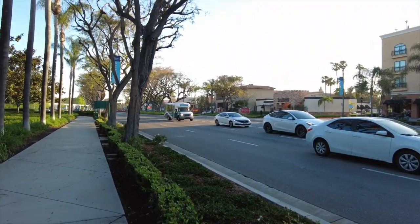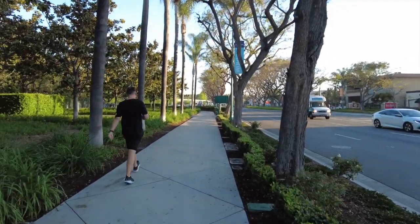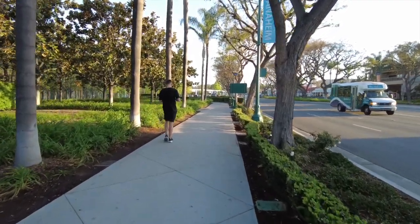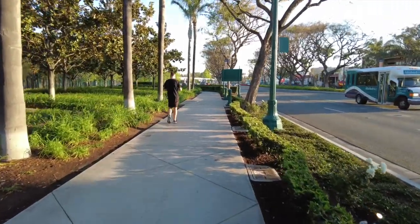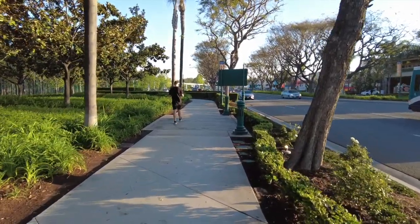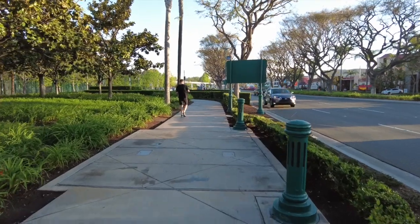After the Grand Legacy, you'll start to see different restaurants up here, like Tony Roma's. You'll see the Best Western Anaheim Inn Plus and Suites. The Best Western that's across the street right here, Anaheim Inn Plus and Suites, also has free breakfast and is part of the Best Western rewards. So if you stay there, you can get that as well.